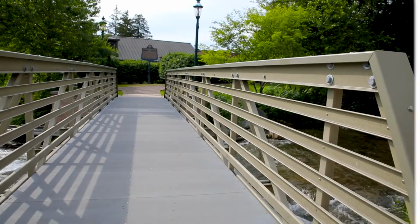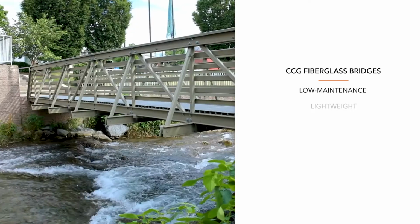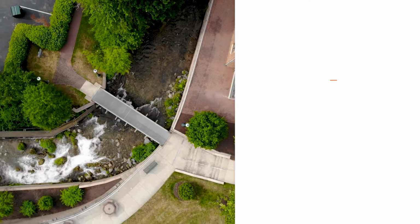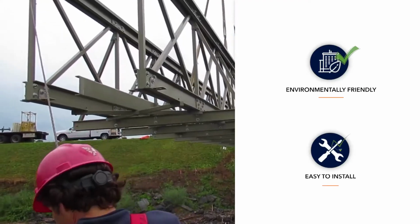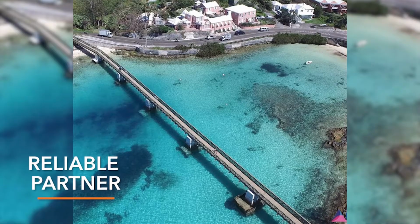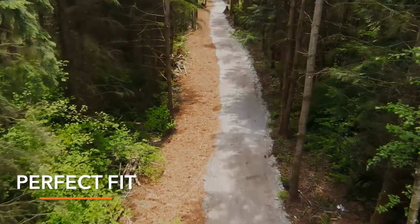Due to the nature of our FRP material, CCG's fiberglass bridges are low maintenance, lightweight, reliable, sustainable, aesthetically pleasing in natural settings, environmentally friendly, and easy to install. We often supply quality fiberglass pedestrian bridges to national, state, and local park agencies. Perfect fit for remote locations.